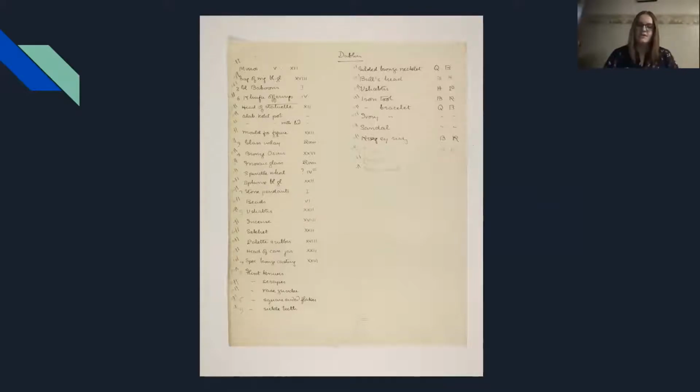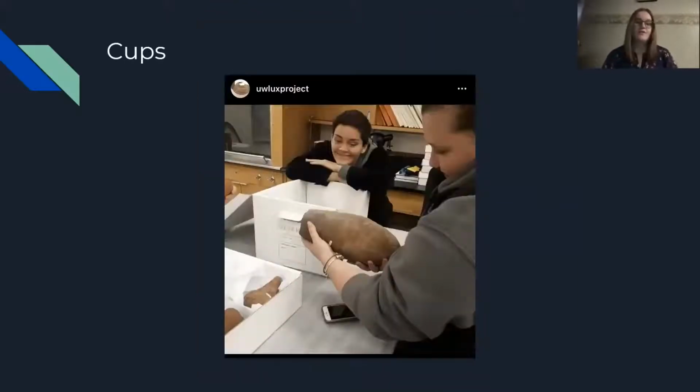And then the last objects that we will discuss are all the various cups that are in the collection. Going to the next slide. Unfortunately, we don't have any pictures of them except for the large one that Kenzie is holding. And these cups were mass produced as well and could have been used for different things.